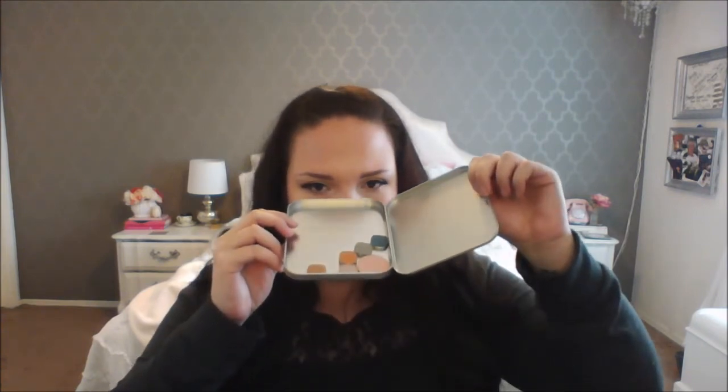So then I have this little palette. This is like a CD thing that I have a bunch of these just for random stuff, but I have like little ones that need a home. So these are all Bare Minerals ones, and that's a Ben Nye. So I need to get a palette for those. Oh, it's quad, no quads. And then I have Too Faced Natural Eye. This is the original one.